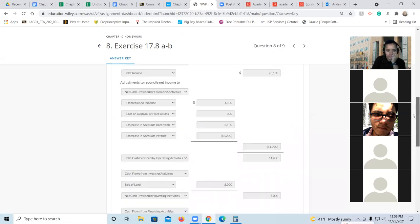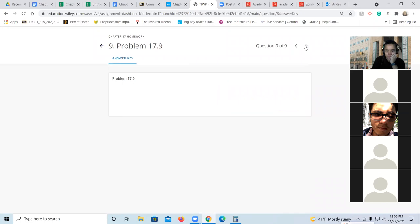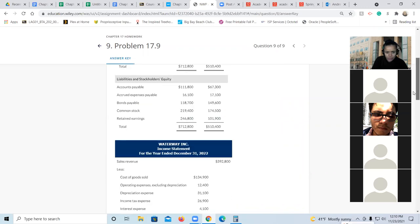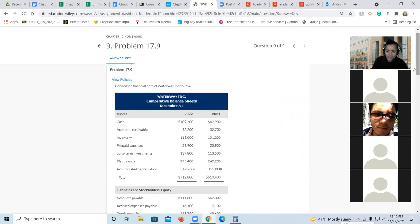All right, so that's exercise 17.8. So here comes the last one, 17.9. Waterway Inc., another big cash flow one. This is why I'm saying, for those people that haven't even started the homework, you have to be very careful. The homework is due this afternoon at 6, and there's a lot of work to be done.